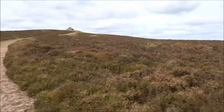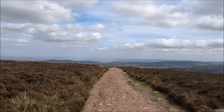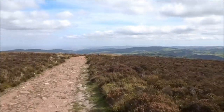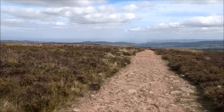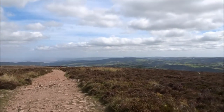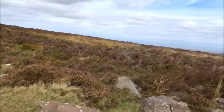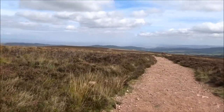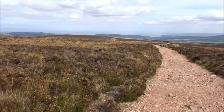I expect you've got to come up here early in the morning to catch the deer, or late in the evening. There's some people coming this way. I'm just doing a little bit of videoing to get an idea. I expect my sister, well, I know she would have been out here, Jude. She would have been out here, no doubt. Right, I'm going to turn off for a minute.